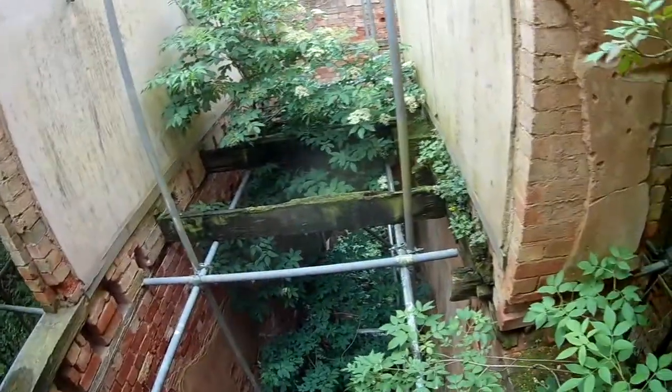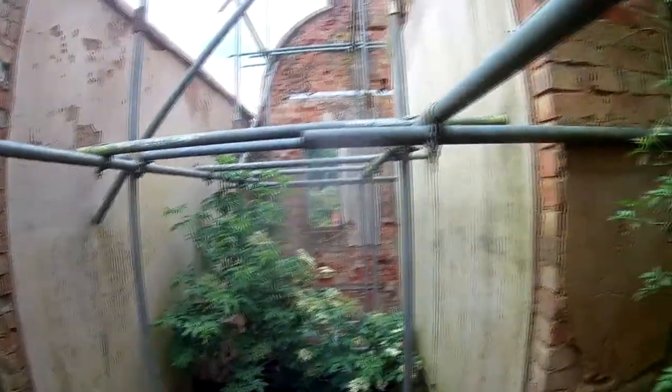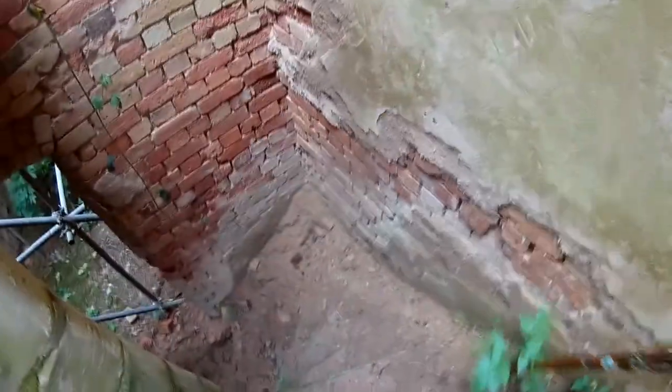See an outside window. It's obviously a landing. This is obviously a door. But if this was a bit drier, I don't think there'd be much chance of me getting up here, or even down it for that matter. See all the little bits of lime water. Going down.